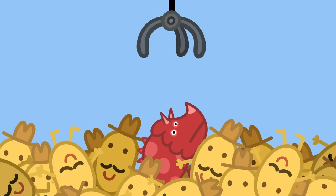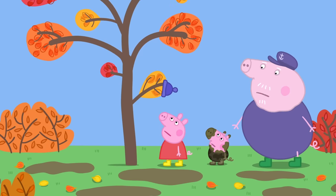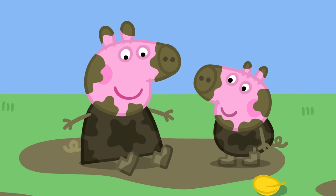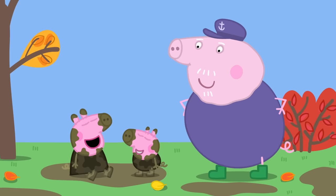The dinosaur toy is too heavy for the grabber. Oh. I'll get it down for you. Perhaps I had better help. No, Grandpa. I can do it. Whoops. Oh, dear. Peppa is covered in mud. I see two little piggies who need a bath.